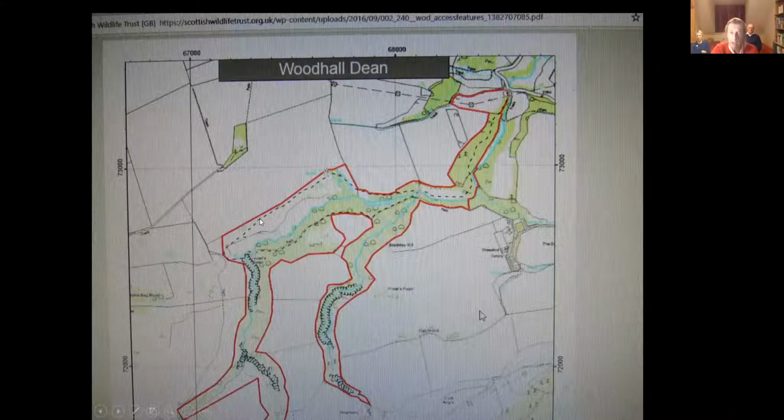That shows the reserve itself. It's rather sprawling, but you see the central part in the middle, and these two long arms. One has the Weatherly Burn, the other has the Woodhall Burn, and they meet together in the centre of the reserve. And you probably saw the renovated bridge that Julian was talking about in Woodhall Dean. That is just about there.